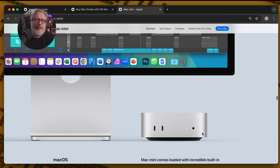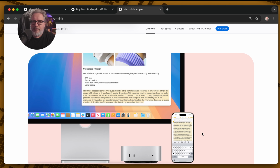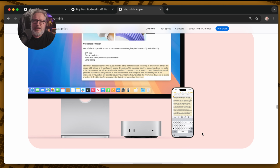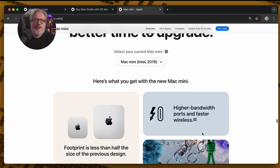Very secure. Here we've got Logic Pro with macOS Sequoia. You can now put your iPhone on your desktop, which is kind of cool, although I haven't found a use for that.